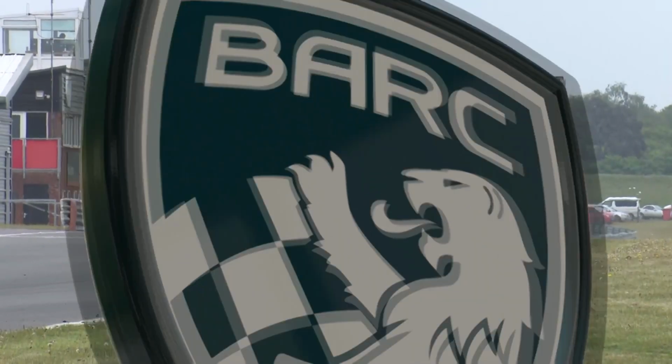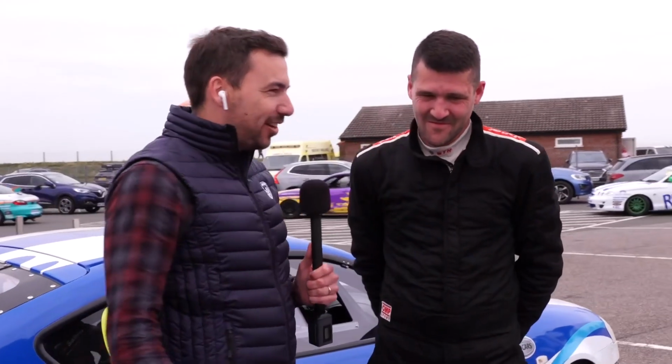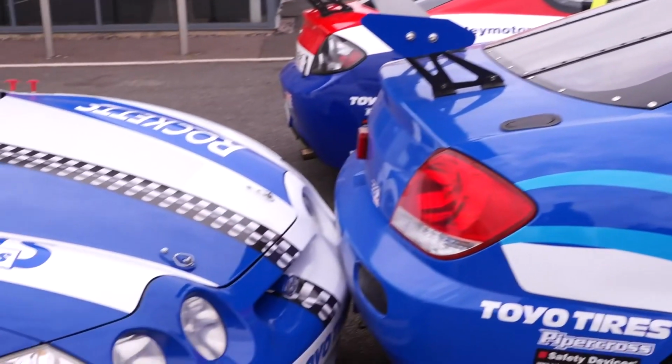Here's Dave here in Parc Fermé with our race winner. Well done, Alistair. On paper, that looks quite straightforward, but it wasn't really, was it? He's just driven into my car. No, it wasn't straightforward. It was hard hanging on to the tyres at the end. I had to really push at the start to get away from Alex, and then it always looks easy when you win, but it wasn't.